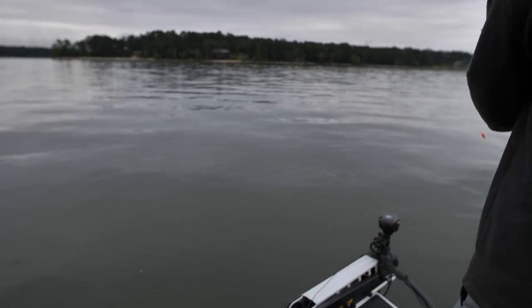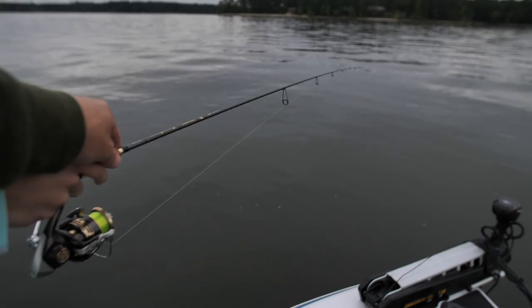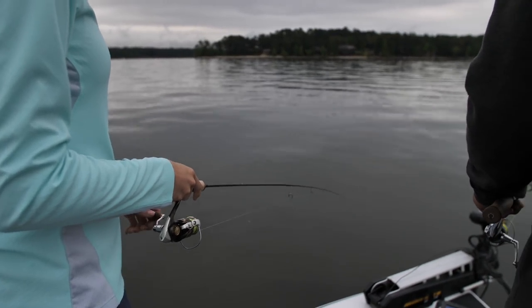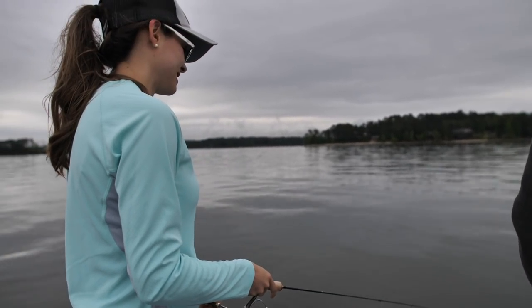Just flick it in there. Yep. You want to let it go down. I just do that and then close the bail and let it fall. Yep. I see you. That's all you got to do. Look, let your lure move on the screen. Jiggle it. Got him! Get him! Oh, it came off. Do you feel it though? I do feel it.